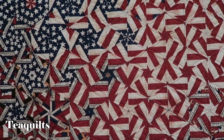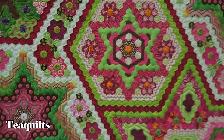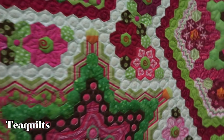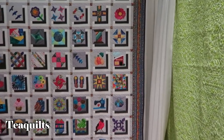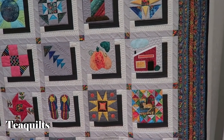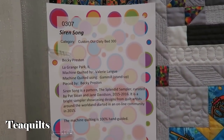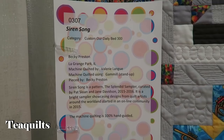Another one wonder quilt. Little small hexies. I estimate about 3/4 of an inch on the side to maybe a half inch, but I'm thinking 3/4. Beautiful sampler quilt. Yes, she said she ordered that. Beautiful. Yes. Let me just step around, sorry. Oh, yeah. Siren Song is a pattern, a splendid sampler curated by Pat Sloan and Jane Davis in 2015-16. Beautiful.